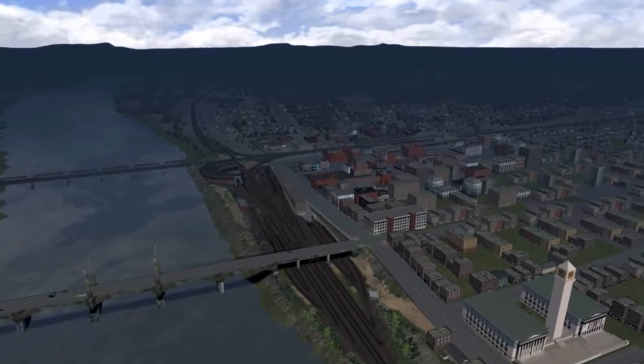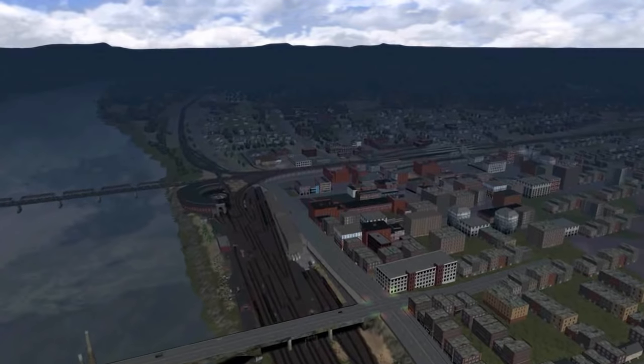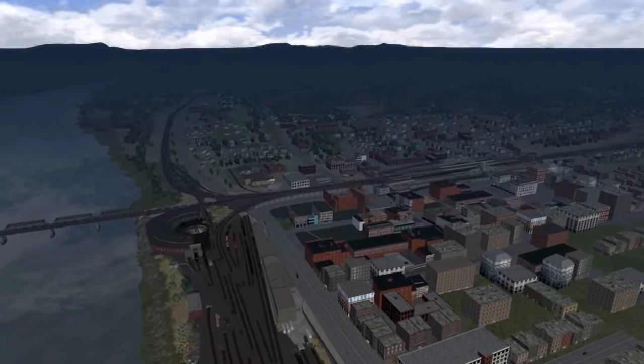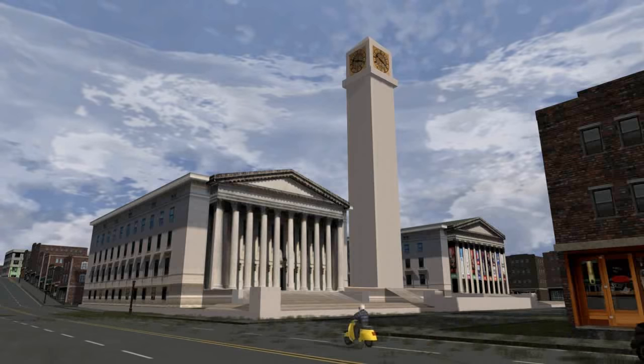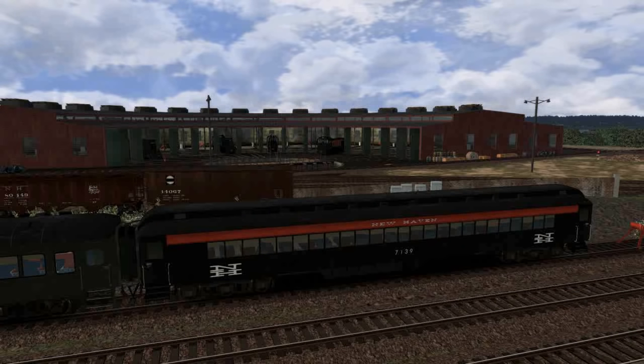Now, thanks to this game, I have my time machine, in a sense. I can explore the areas I grew up in, but as they were, in the 40s and 50s, and on top of that, I get to be the engineer. So today, we're going to take a steam-led passenger train on a guided tour down the line from Springfield, Massachusetts, to Hartford, Connecticut, pointing out places of interest as we go.